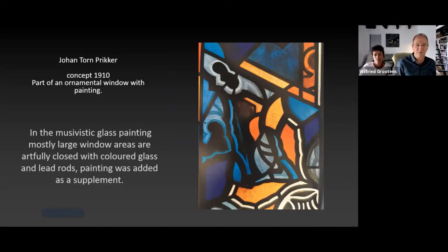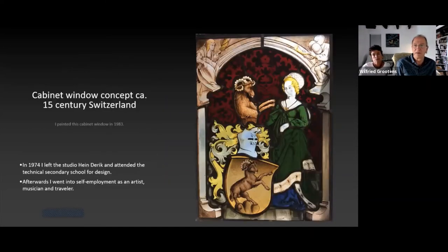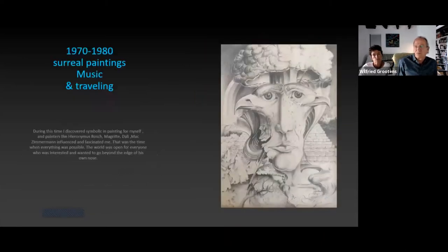So can we go further? This is also a Swiss window, and it's a weapon. I made it also a long time ago, but I just want to show it. These are my free works.